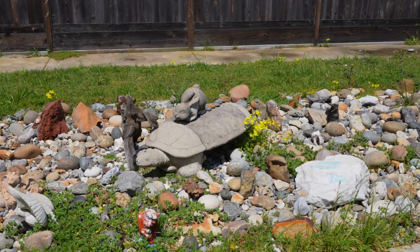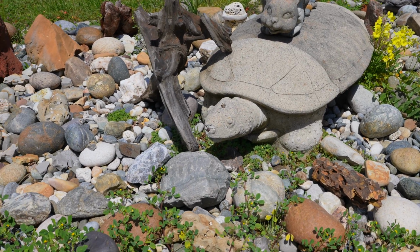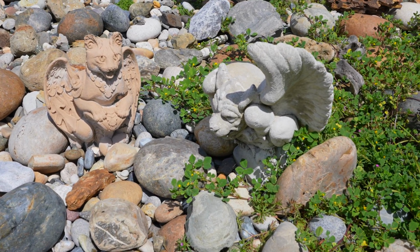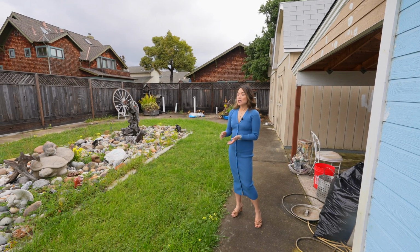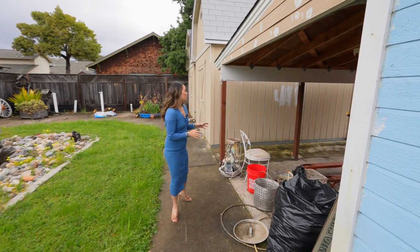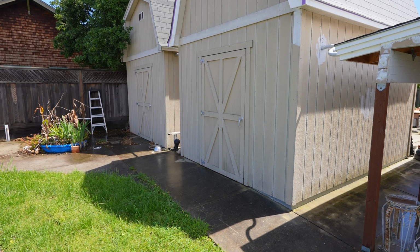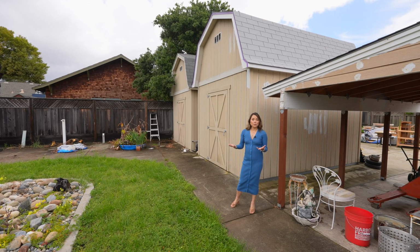This is really quite a fun mixture of sculptures. There are some turtles, bunnies, a gargoyle, and also some dragon. So it's a cool collection, but we're probably going to have to get rid of a lot of these to make it more clean. Towards the end of this backyard, there are two large sheds that would provide a lot of useful space. You can use them as an office or a gym or however you want.